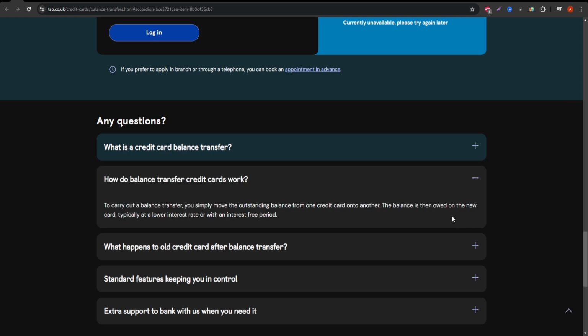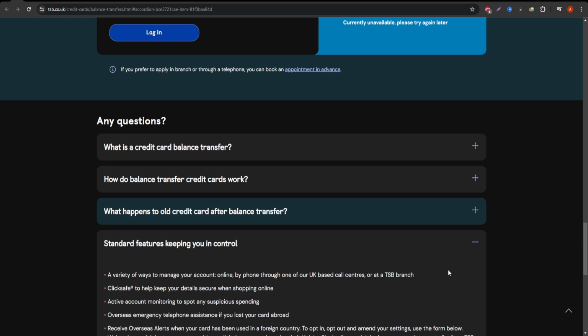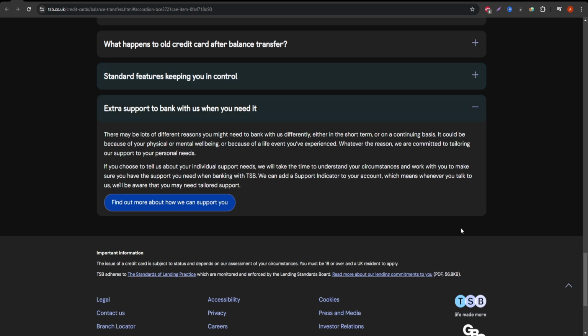The TSB Balance Transfer Credit Card is best suited for those who are looking to consolidate existing debt from other cards and have a plan to pay it off within the promotional window. Make sure you're aware of the fees, deadlines, and post-promo rates before making your decision. If you're considering a balance transfer credit card, the TSB card is certainly worth a closer look due to its lengthy 0% interest period and lack of annual fees. It could help you reduce debt and save money, but only if you use it strategically.